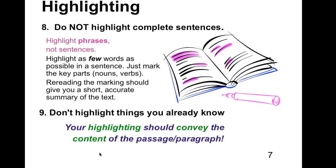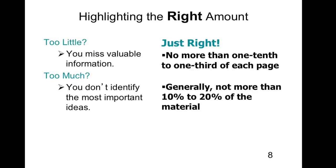The other piece in number 9 is that you shouldn't highlight things you already know. And again, that is going to depend on your background information that you already have about a subject. And so be selective. Less is more. That's very true in highlighting.